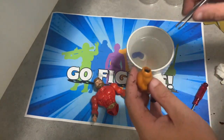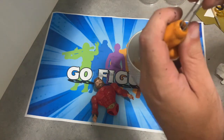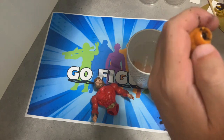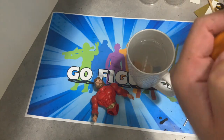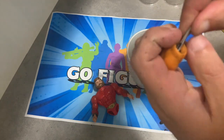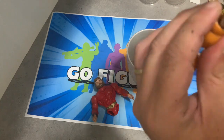So the first thing we're going to do is get the remnants of the last rubber band out of his legs. It's pretty dry and cracked, so we're going to dig it out. I like to heat up the legs in water to make them a little softer, and then with tweezers or a screwdriver or something, just kind of dig out those last little pieces.